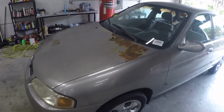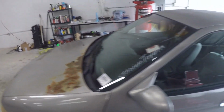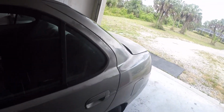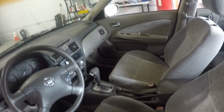As you guys can see, it's got a bunch of paint fade that ate the clear on the paint, so it's got surface rust over here, paint fade on the roof, paint fade here, paint fade all around, underbody spotless on the car. Inside, generally decent shape as you'd expect for these cars. Nothing crazy nice, but nothing awful. But overall, for $50, I can't complain.